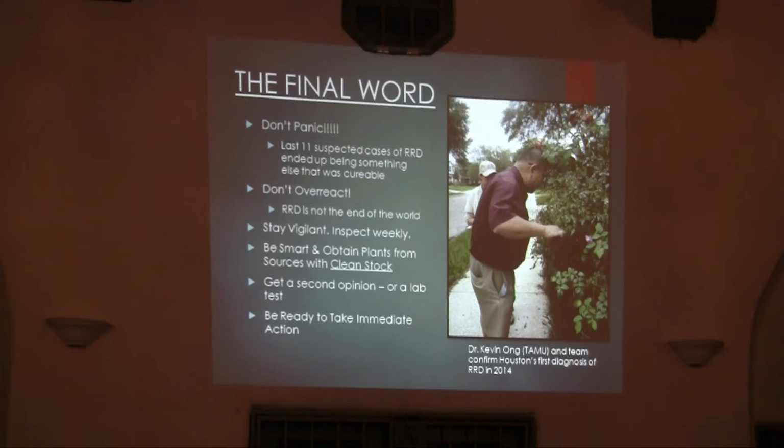It's good to obtain plants from sources that you know where the plant came from. I always am afraid of plant swaps sometimes, because you don't know what that plant you might be going home with has been exposed to. So just be cautious. If you bring in new plants, it's always a good idea to leave them in that pot or put them in an area by themselves and watch them for a little while and make sure everything's coming out like it's supposed to come out. But for sure, get a second opinion.